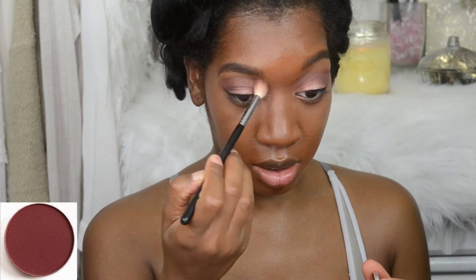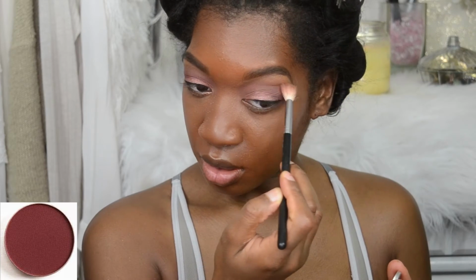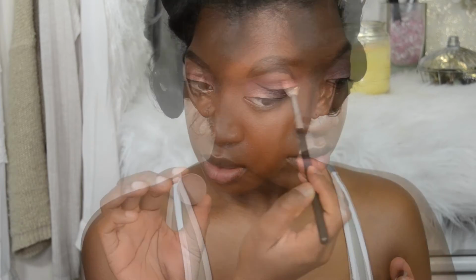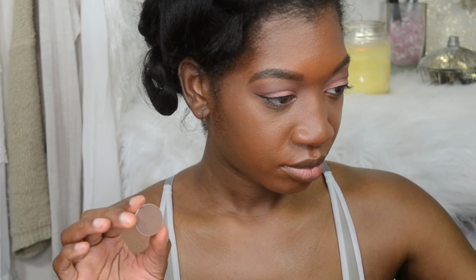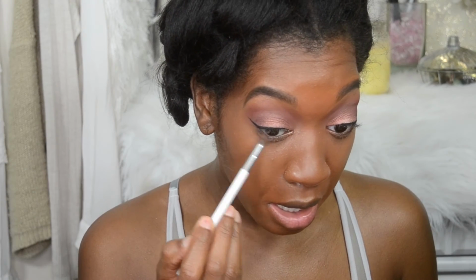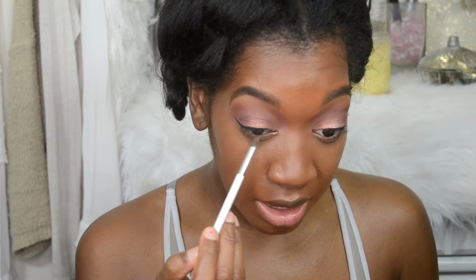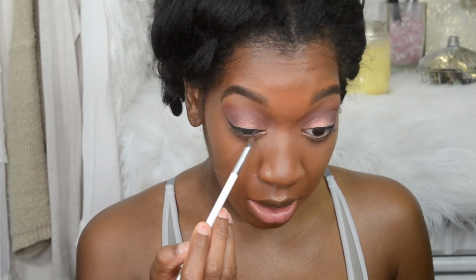I'm gonna add just a bit more shadow, and I'm adding the Cherry Cola, just a bit more. I'm gonna take a brown, and this is Mocha by Makeup Geek. I'm gonna take a pencil brush by Sonia Kashuk, and I'm just gonna apply that underneath the eye where my lash line is, only because I just want it to be soft and not too dark down there.